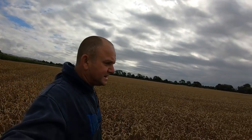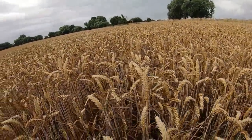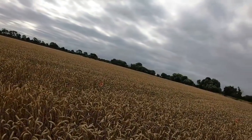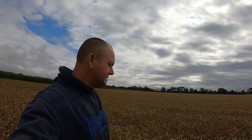This is a field of Siskin that was drilled fairly early, and this is probably going to be our first. If you look, the ears are starting to fold over, and it's starting to ripen. It's losing its green right at the bottom. So I would say 4 or 5 days of nice weather, this will be harvested. Not the best of crops, very thin. I don't know what's caused it, but whether the Siskin aren't tilled as well as our other varieties. There's a lot of light patches in this field, and it suffers from a bit of cereal eelworm and manganese problems.